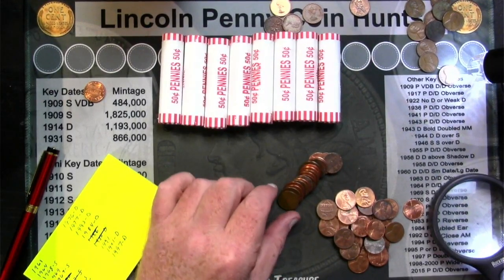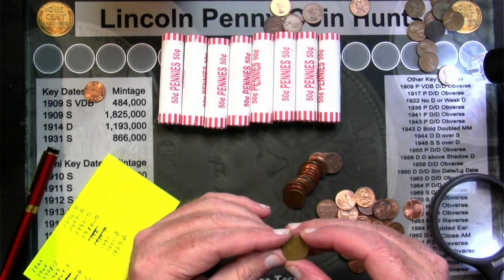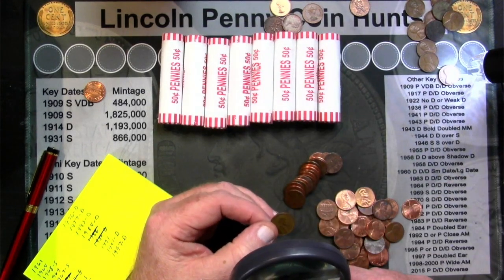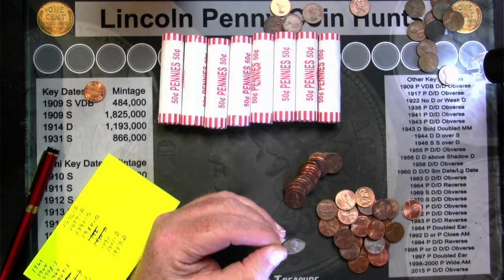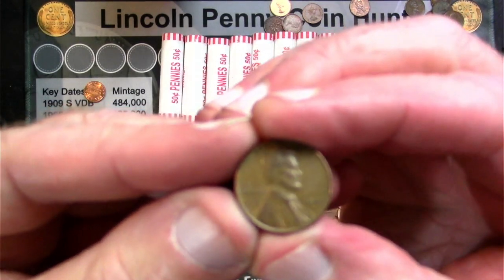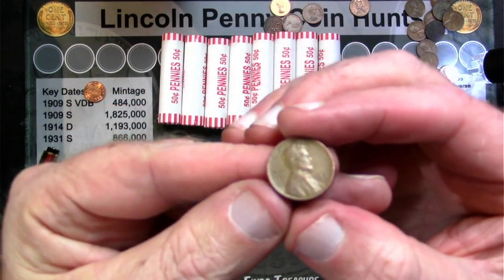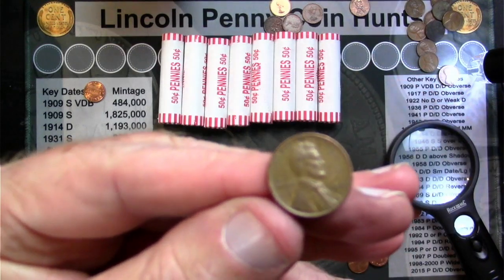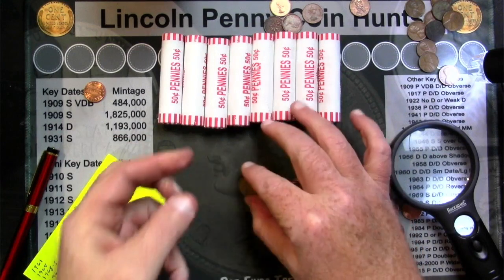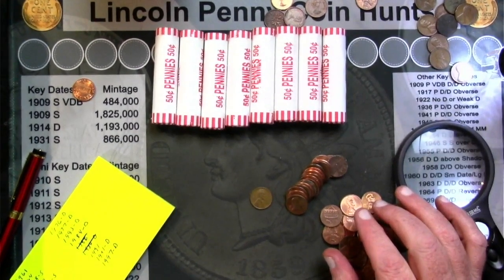And here we are. Roll number 22. We got another rear facing wheat cent. 3, 2, 1. It is a 1940. Turn the light on. 1941. That's the oldest one of the day. Let's see if we can get it to focus there. Since this is the oldest one we got today.